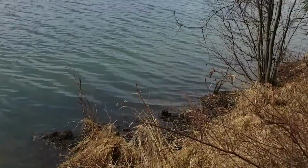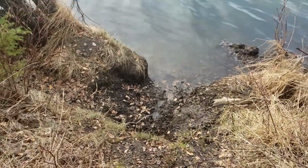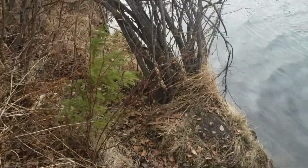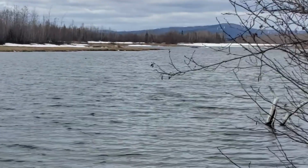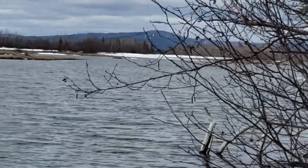So hold on, see if I can come down this way in my kicks. Probably not. We're gonna try. Bunch of sticker bushes down here. Haha! Look at that. So again, we come this way. Zoom in a little bit. We were just down that direction.